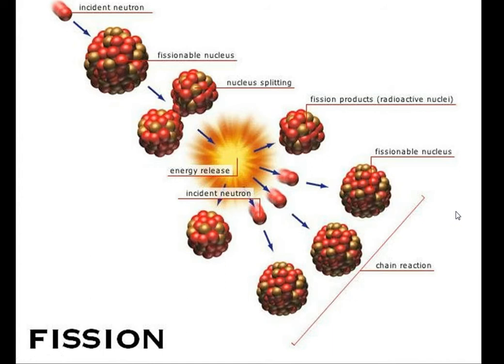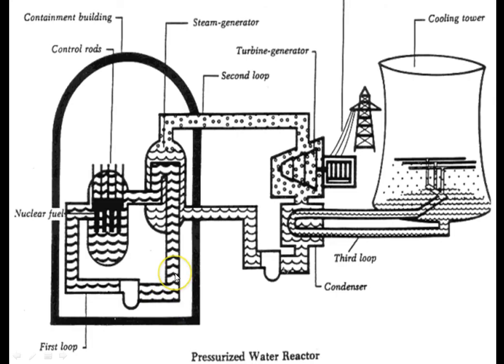If you don't control this, it's called a chain reaction, and eventually it's going to explode, and that is a nuclear weapon. But if you can control this reaction, you can get a sustained release of energy that will allow you to generate power, right? And that's very exciting. So fission, right? Fission. Okay, now here is a general overview of what we use in the United States.